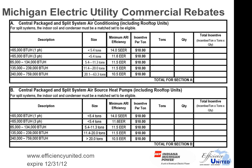On the electric side, it's the same Efficiency United program. The utility we generally deal with our customers there is Indiana Michigan Power. There are rebates here. That first section is for packaged rooftops and split systems. You have to hit a certain SEER or EER level, and you get $10 per ton. That's a fairly small dollar amount, so that one probably won't get much excitement. And they also have rebates for heat pumps that work in a very similar fashion, $10 per ton based on the size.